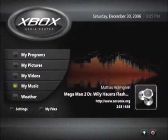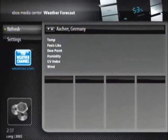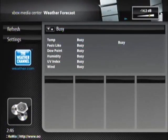There's also playlist support, which is pretty cool. And then there's like weather. If you're on the internet, you can get set up so you can get your weather for your town. And there's a couple programs in there now, but since my internet connection's not working, I can't really show those to you right now.